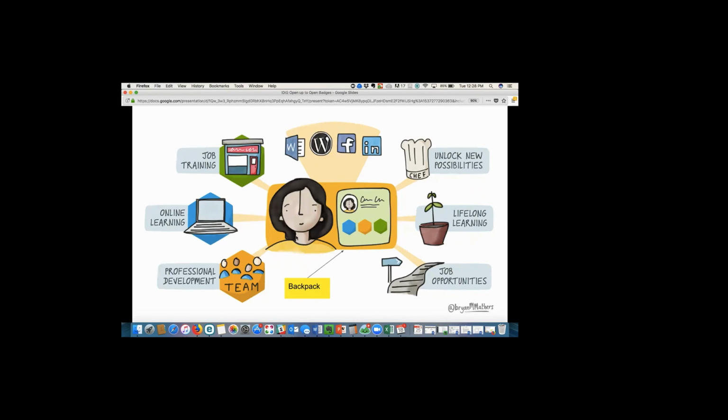So when you get a badge, you are issued it by someone, but then you have somewhere where you actually accept it and store it. The most recognizable place for that is a backpack. So Mozilla Backpack, which you're all probably familiar with. But there are also now different methods, called passports, with CanCred, who eCampus Ontario has been working with. It is called Passport.